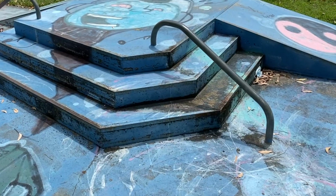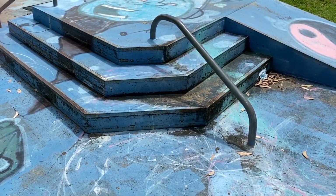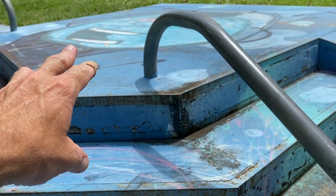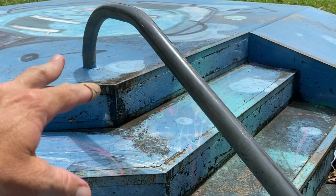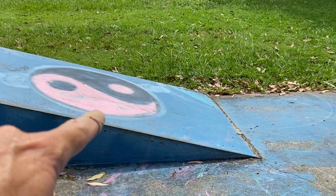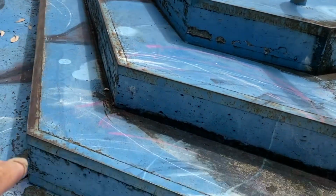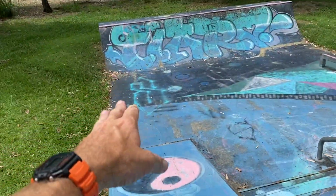Here we have a rollover pyramid with two handrails and three stairs. Now, this is probably about a foot high. There's clearly no run up here for both of these rails. I don't know where you'd get a run up to go down the steps. Maybe you'd have to drop into the quarter pipe, roll, go up here, quickly turn, and then possibly hit the handrail. I'll give that a try. I'll see if I can actually do that. Don't know how you'd hit the steps. Anyway, we've got our rollover. So that's pretty good. You can drop in there, get speed.